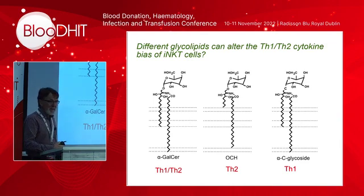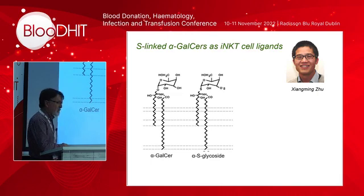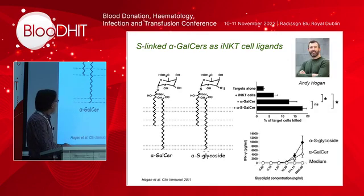So that was the first thing I wrote to the guy who produced that, and he gave me the lipid, and it didn't work at all in human cells. So there are a lot of big differences. But what we did instead, we got a collaboration with this guy, Changming Zhu, in UCD. He's a synthetic chemist, and he was interested in making variants of alpha-GalCer. And what he did was he made a thioglycoside. He just replaced this oxygen with a sulfur to make a thioglycoside analog of alpha-GalCer. And we tested this.